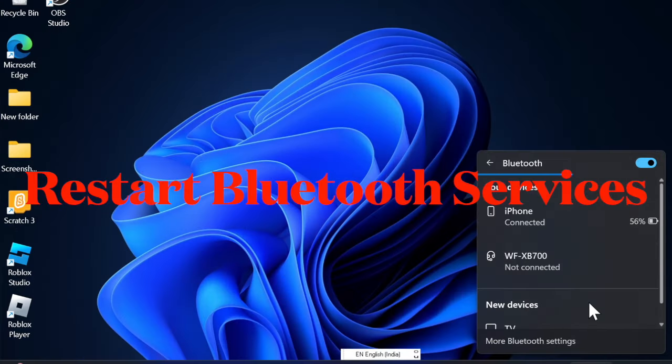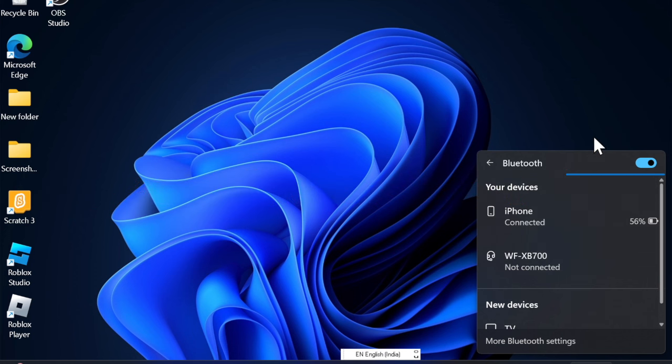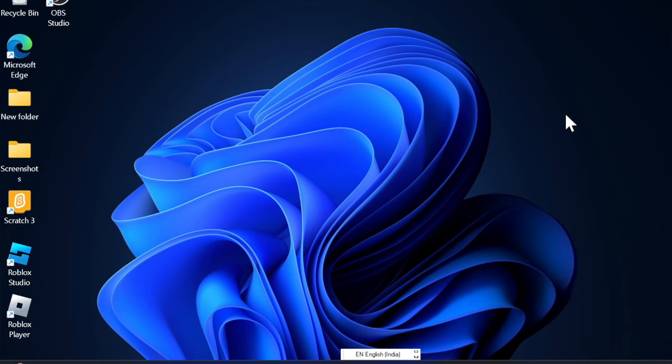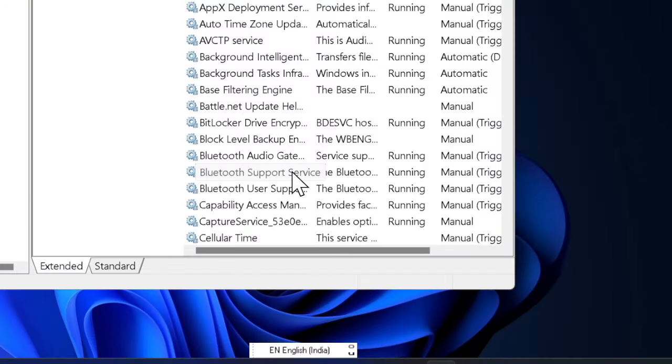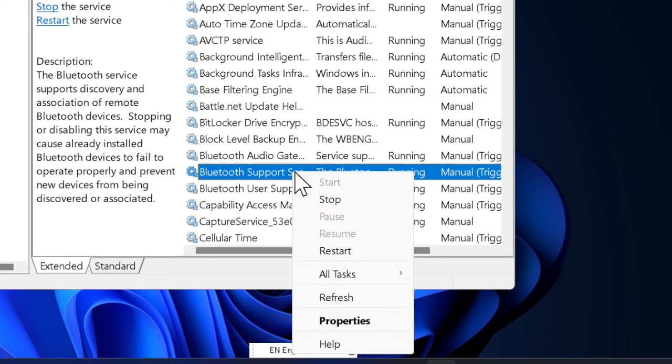And then I will recommend you to restart your Bluetooth services. More often than not, you can fix the persistent Bluetooth issues on your PC by just rebooting the Bluetooth services. Considering how effective this Bluetooth solution has long been, it would be wise to give it a shot as well. To do so, you just have to press Windows plus R keys to bring up the Run dialog. And then you have to enter services.msc and hit Enter. And then you have to find Bluetooth Support Service option and then you have to right click on it. And then you have to choose the Restart option in the menu.